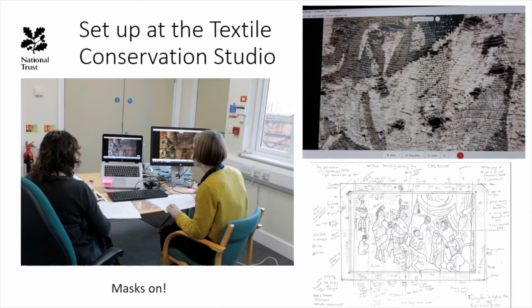Connectivity at Ightham is very poor, so we had to bring in Wi-Fi and we used WebEx as the platform. I had an iPhone to film and Mariah was observing on her computer in Norfolk. Using WebEx, we were able to record the whole process and also have an automatic transcription produced. Mariah had prepared her own paperwork with an outline of the tapestry divided, so she was able to annotate the drawing and take photos of the damage from the computer.